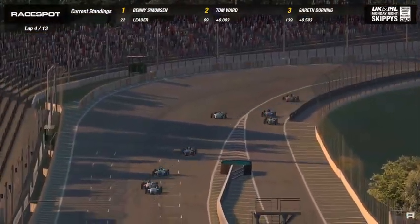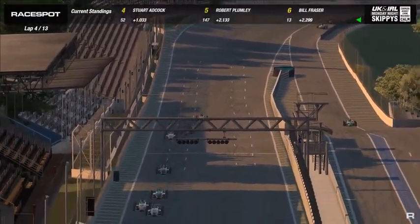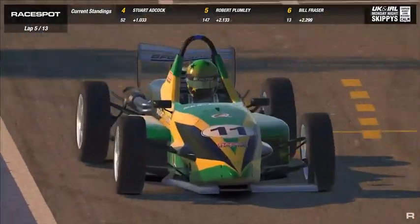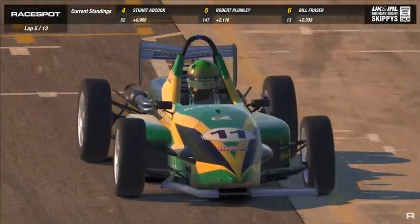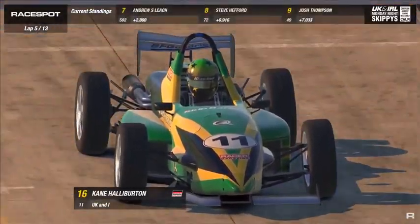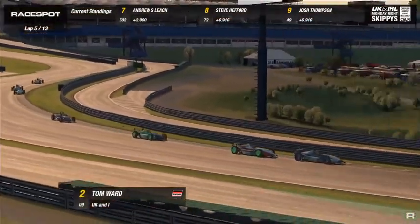Battle going on between Kane Halbert, and Halbert's actually going to head his way down towards pit road. That's very, very strange indeed, and that was just Robert Plumley and Bill Fraser to head their way through. Does Kane Halbert have damage? Yes, he does, especially to the rear wing and the front wing, so not a very healthy car there for Kane Halbert, and has to head his way down pit road, take that fast repair.